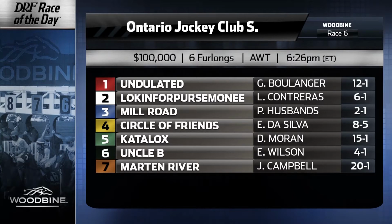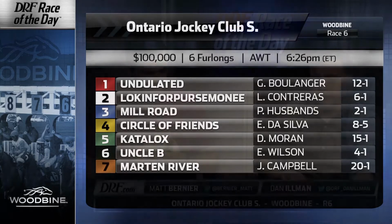Matt, the number 1 is Undulated, who sold for $625,000 as a 2-year-old in training, seemingly off form recently on turf, but he's now with Mark Cassie, and he's getting back to a surface we know he likes. You're just going to have to hope that Cassie can turn this horse's form around, because it's not that I don't think he's going to get a setup in here. He's going to come from out of the clouds, and I think there is some pace signed on. It's just his recent form leaves a lot to be desired.